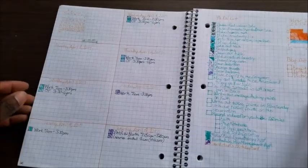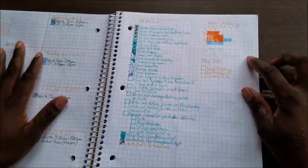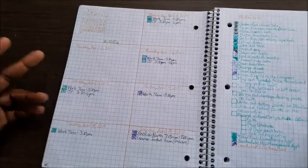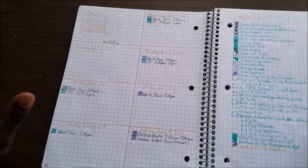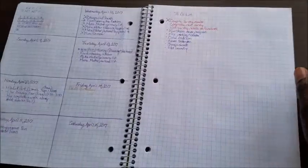So then I get over here, and as you can see, I have a much longer to-do list. I did better on tracking my water that week. But then I still have all this white space on each of the different days. I'm like, okay, so what can I do to fill that in? And I do have an approach that I'm going to try in the month of May. Meanwhile, we're going to continue through April.